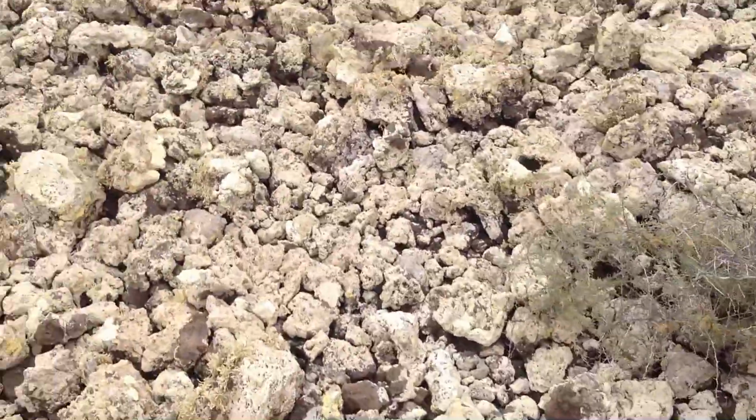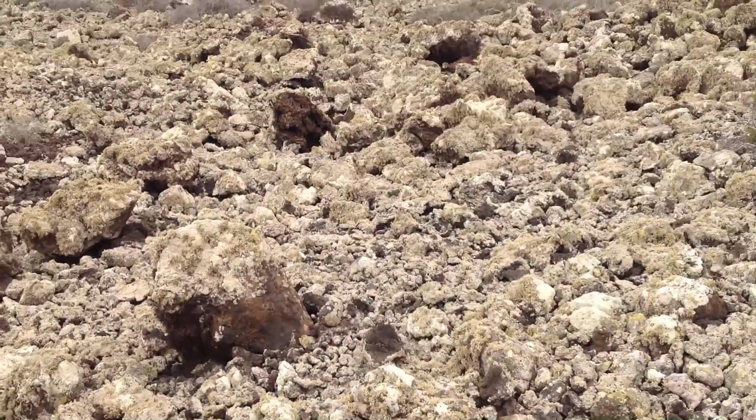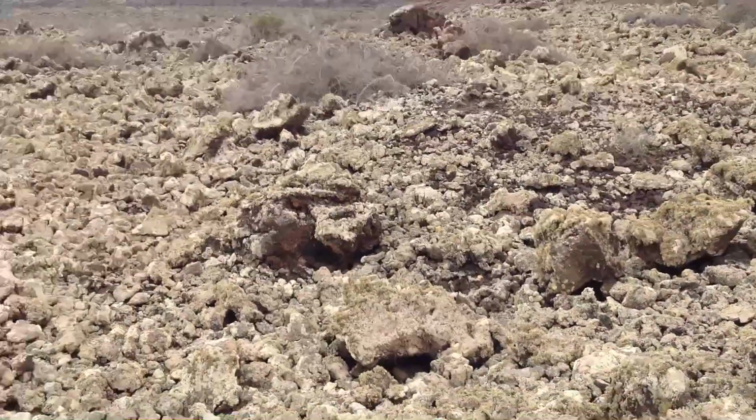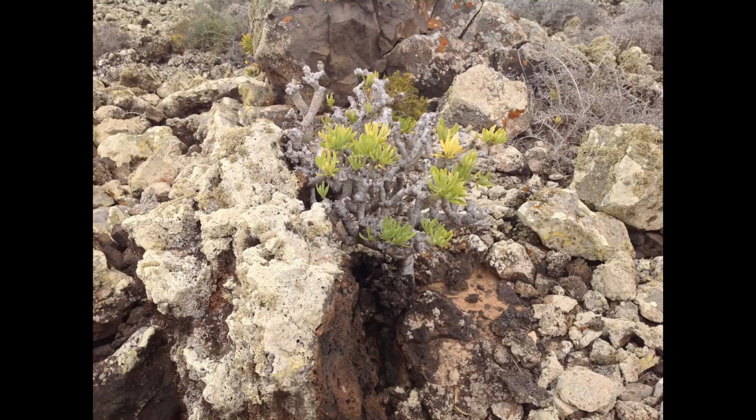And just look at this landscape. So here I am, in the area which I didn't realise at the time, but is the outfall from the volcanic eruption, and all the volcanic stones are completely covered in these lichens. We've seen little bits of them earlier, but here the entire landscape is totally covered with these lichens.